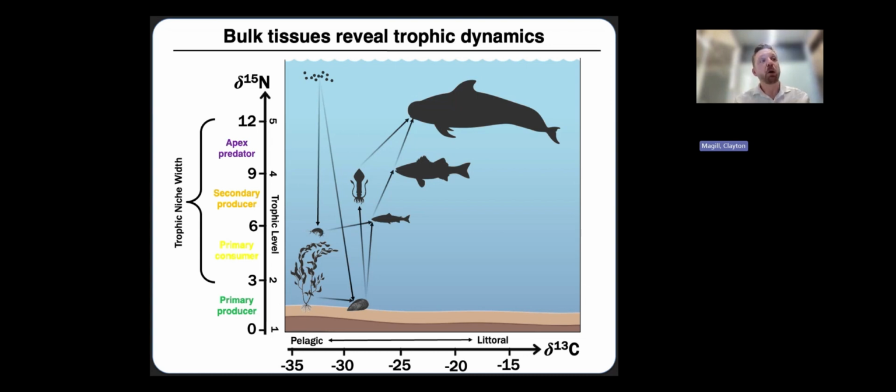Generally speaking, if we get bulk tissues with very low carbon isotope values, they tend to be more open ocean environments, places where you have low source carbon, meaning low dissolved CO2 and low dissolved carbonate levels. In contrast, if you have higher delta 13C values in that same bulk tissue sample that we've already measured for nitrogen, you tend to have more littoral, more coastal, and more shallow depth environments, which you can then see manifest at the whole body scale using bulk tissues.